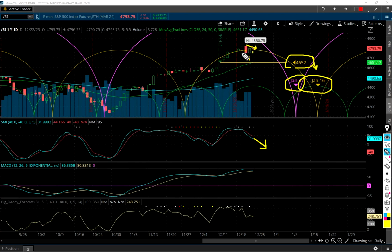The market's a little bit indecisive about whether or not it wants to continue to be bullish. Does it want to be bearish? So you get that choppy sideways action and some indecision going on here.